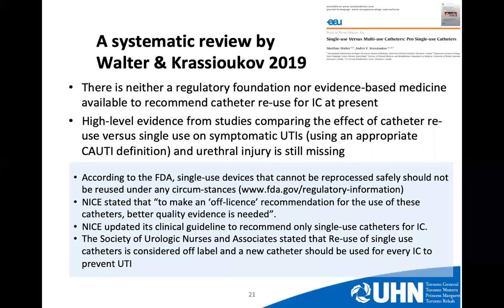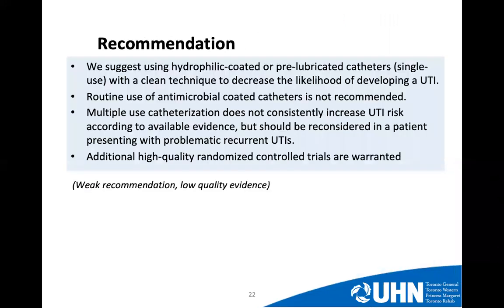And so in the United States, whether you have Medicare or Medicaid or the Veterans Association, they actually fund people to get 150, 180, whatever it is, number of catheters per month covered, because they do recommend single use. So Canada is actually an exception in the world. So I would recommend a hydrophilic catheter or something pre-lubricated, single use if possible. It's been demonstrated to decrease infections.